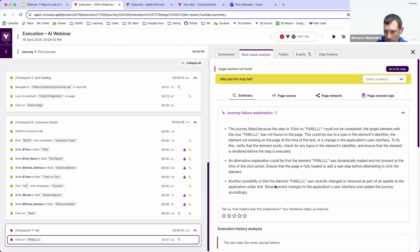This one has come up with three particular examples. The first is, it couldn't pass the click on fail because the element wasn't on the page, which could be due to a typo, it not existing. The application might have changed, and it gives a suggestion of how to fix it. Maybe it was dynamically loaded and you needed to have a wait before, or maybe it was recently changed or removed. It's starting to give you, as a tester, things that you could go back and actually check before you jump to passing this to an engineer, so that maybe you can say, well, yeah, actually, it's a typo.